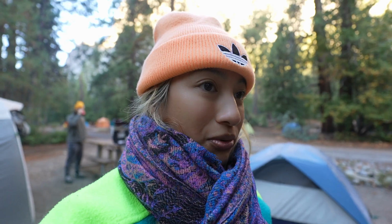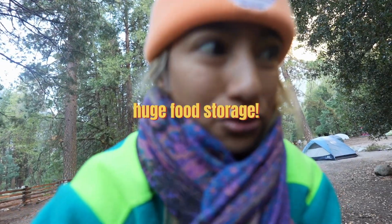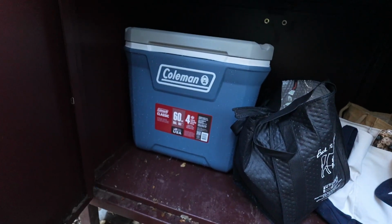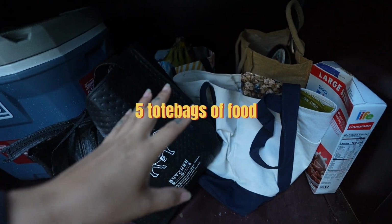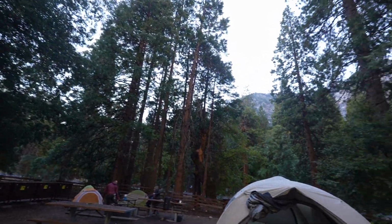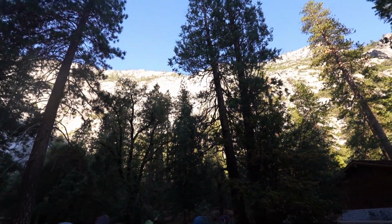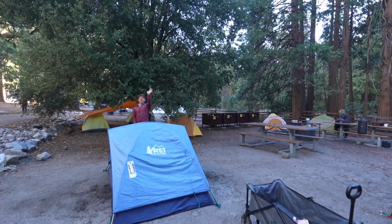So actually they have this really cool bear food storage to prevent bears from smelling and getting to it. There you go. Yeah, so these lockers are huge. We stored hella stuff. Look, you could store a huge 60-quart Coleman cooler and 5 tote bags full of food. That is huge. So you can see we're literally in Yosemite, surrounded by trees. When you wake up, you can see this gorgeous view, and you can see a whole community of people around us. Slept. Hello, good morning.